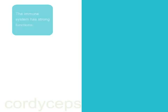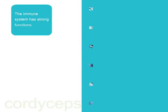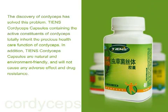The immune system is the strong armed force of the human body and protects the body from invasions by pathogens such as exogenous harmful bacteria and viruses. Fast life rhythm and increased working pressure render people's immunity decrease gradually. How do we improve immunity? The discovery of cordyceps has solved this problem.